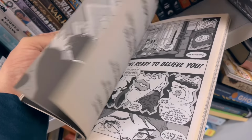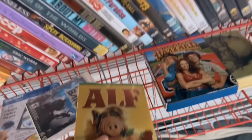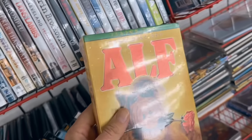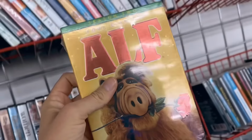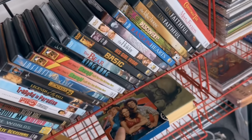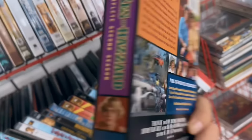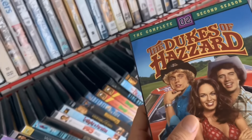I don't know. It's $1.99. I might grab that. So it's just hanging out over here in the DVD VHS section, and here is a sealed copy of season 2 of Alf. So their DVDs are only $1.99. So I've got the whole series, so I can probably flip that for a little money. And then we've got the complete second season of the Dukes of Hazzard, which I only have the complete first season, so I'm gonna grab that for myself.